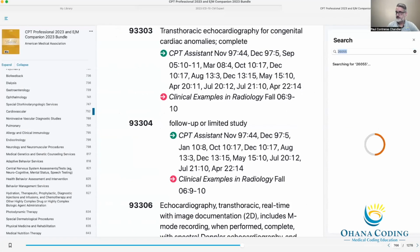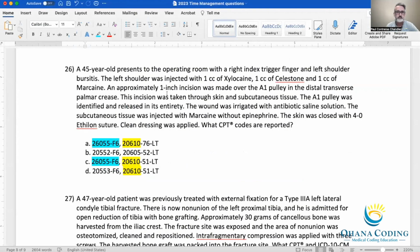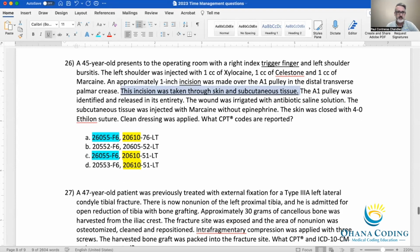26055. Let's see, tendon sheath incision for trigger finger. So I'm looking for, okay, I see the term trigger finger. So then I'm looking for tendon sheath and the word incision. Incision is right there, made over the transverse incision of the skin to tissue. And I don't have the word tendon sheath, but I do have the phrase, this incision was taken through the skin and subcutaneous tissue. So that lets me know it went through all the layers of skin. We went farther, deeper down. And so that validates there. So 26055, making that a valid code.